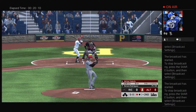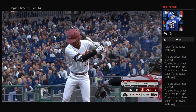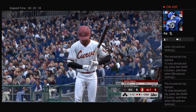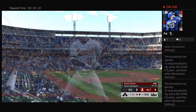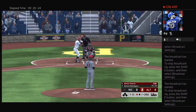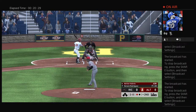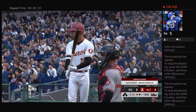Standing in now, Adrian Valerio. As he'll take a look at an off-speed pitch here that misses for ball 1. And he's definitely off to a fast start in the early part of the season. Just off the outside that time, laid off for a ball.